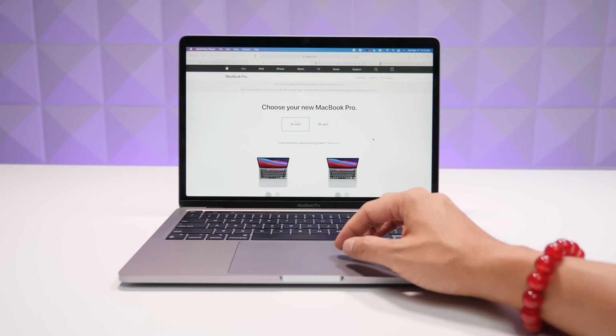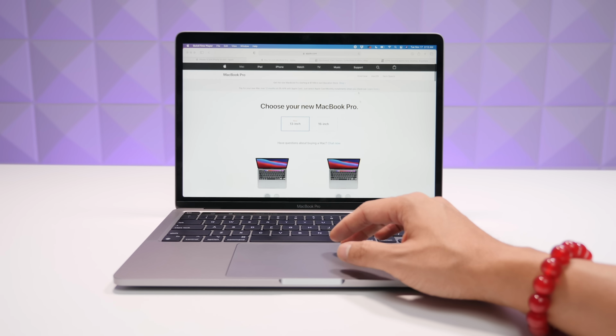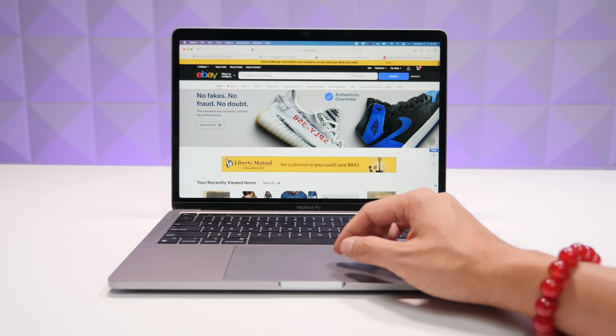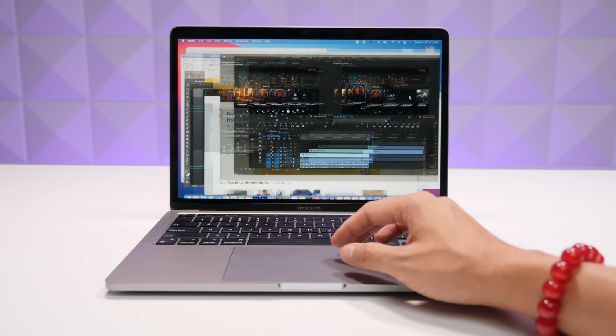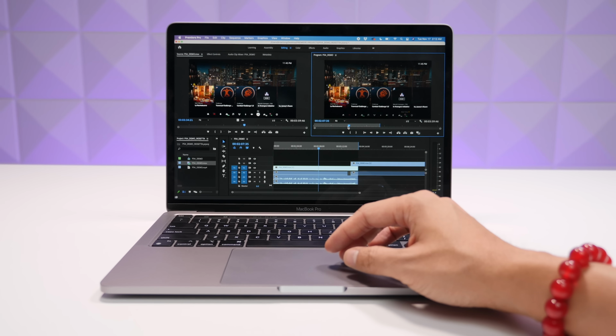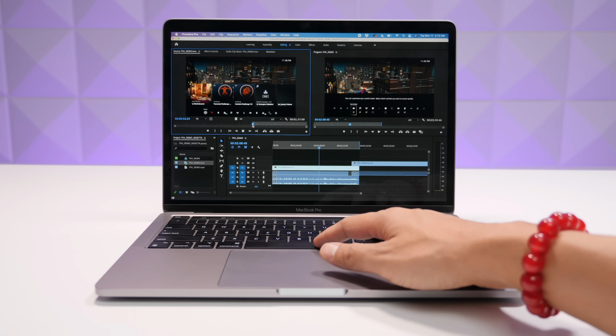Now, I know we all work differently, but during the course of the past week, I've been able to get through about a day and a half of work on this machine easily before having to charge it. And there's some people who will still complain that it looks exactly the same as last year's model or the past few years. But do you really care when we're talking about 20 hours of battery life? That's about a 50% increase from the last model.